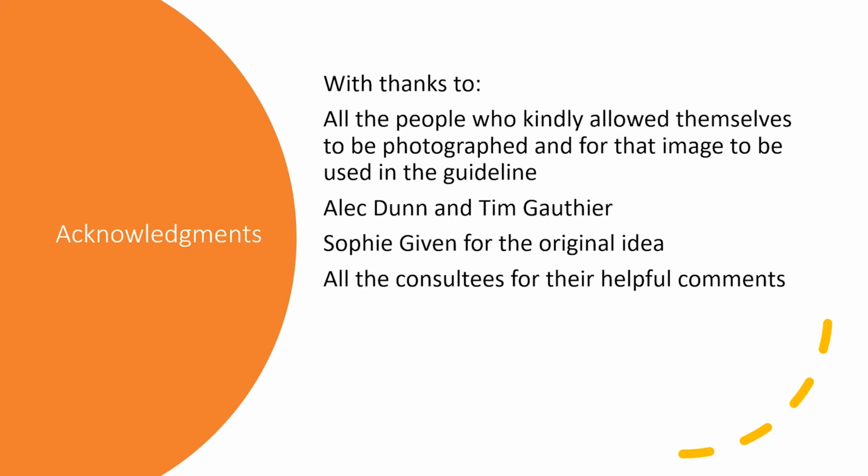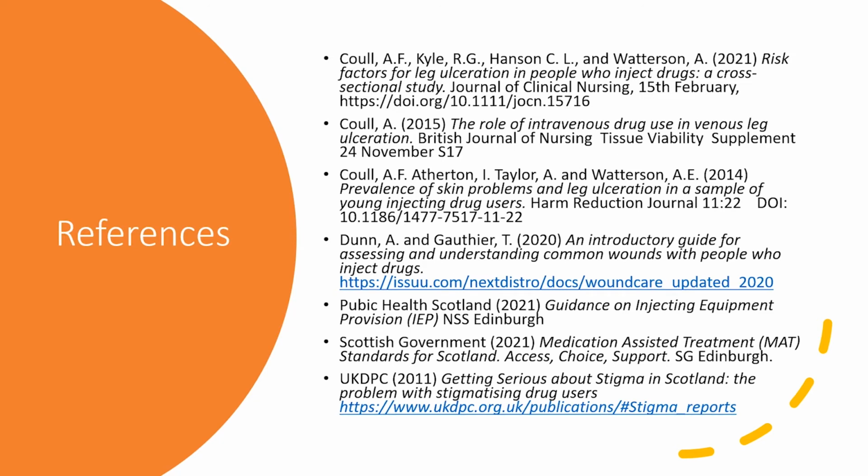I'd like to thank all the people who kindly allowed themselves to be photographed and for that image to be used in this guideline, to Alec Dunn and Tim Gauthier who commented on the guideline and produced the original North American version, to Sophie Given for the original idea, and for all the consultees for their helpful comments. Thank you.